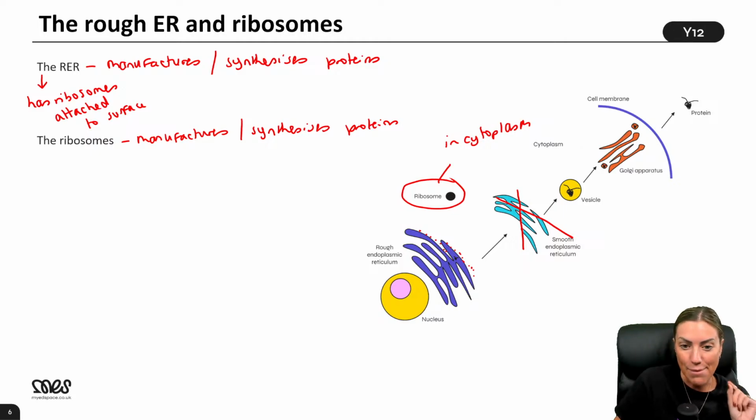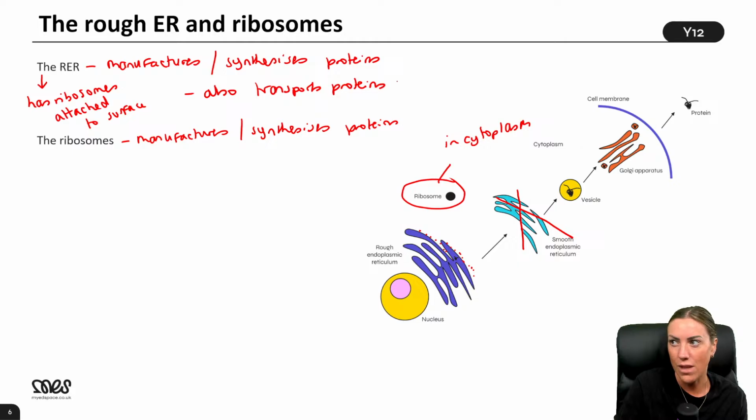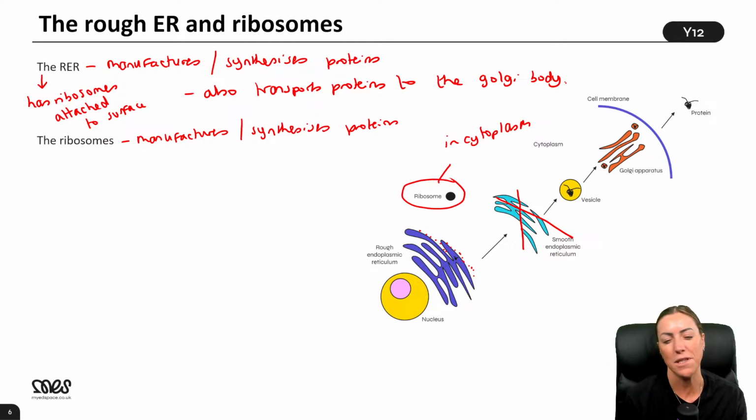Okay, Delight, I'm going to add what you've said there because Delight has added something extra for the rough ER. The rough ER not only manufactures and synthesizes proteins, but it also transports proteins to the Golgi body. Does anyone know the difference, by the way? I'm just going to pose this question to you. Does anyone know the difference between the proteins that are made by the ribosomes in the cytoplasm and the proteins that are made by the ribosomes on the rough ER? Does anyone know why we have those two types or what the difference might be? The diagram might help you.